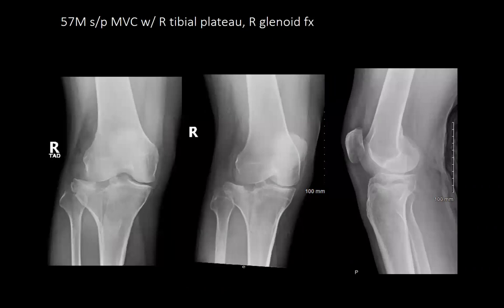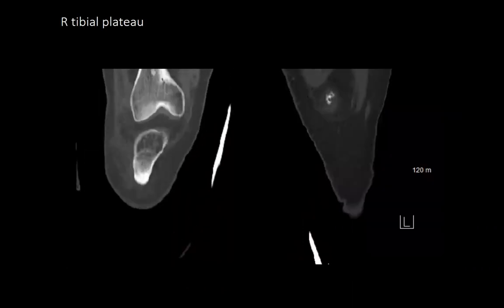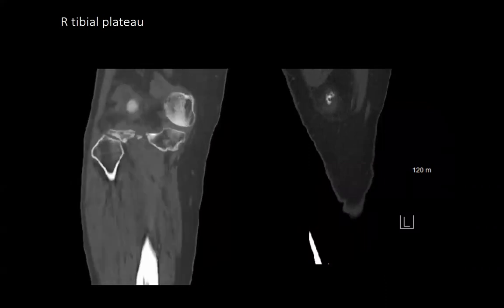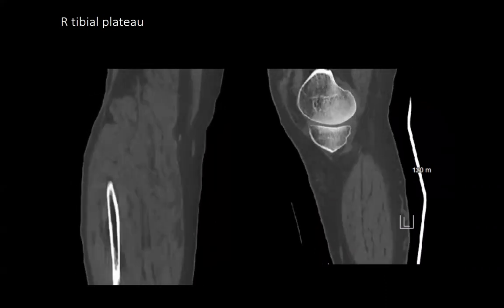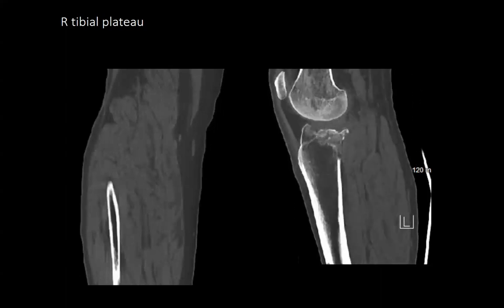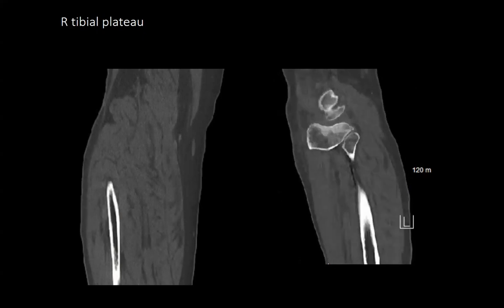This is a 57-year-old male who was in a motor vehicle accident and sustained a right tibial plateau fracture and a right posterior glenoid rim fracture. He does not think that his shoulder was dislocated in the accident, but it seems like it is certainly possible. He was neurovascularly intact in both extremities.